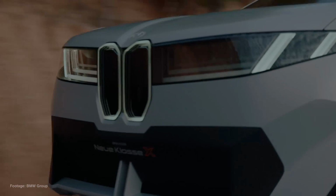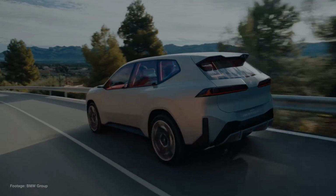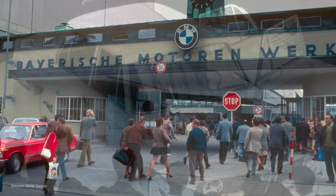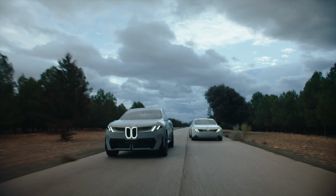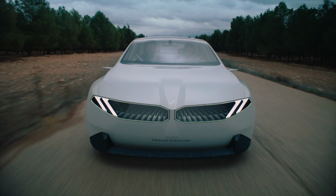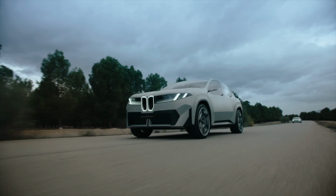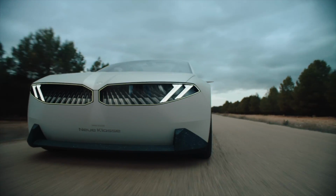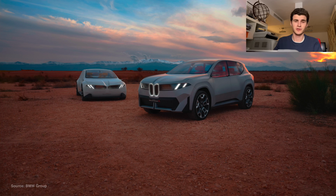This concept serves as a preview of BMW's upcoming 2025 iX3 model from their new electric family known as the NEUE Class, which is a direct nod to the new class of cars that BMW launched back in the 60s. Not only will this new family introduce the brand's first EV-dedicated platform, but it will also boast a fresh new design language similar to what we saw on the NEUE Class sedan presented back in September. So let's take a look at what BMW designers have done with this new concept.